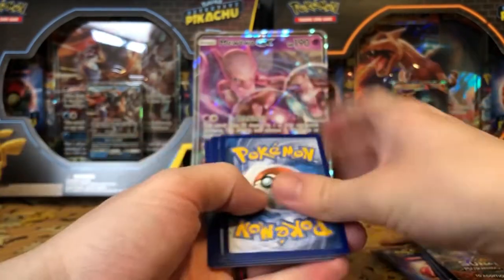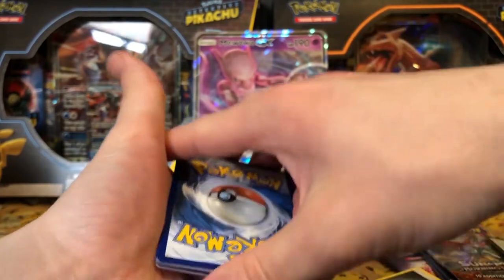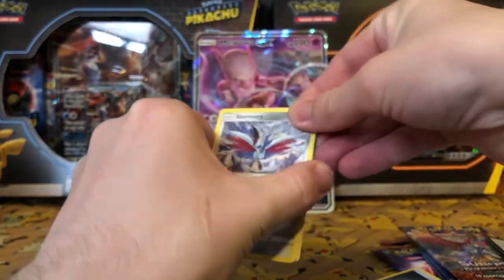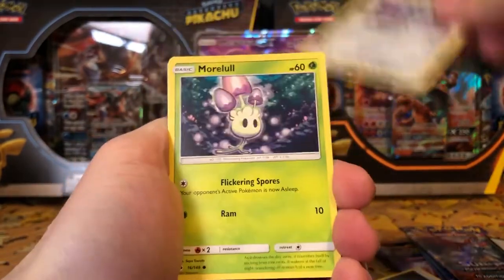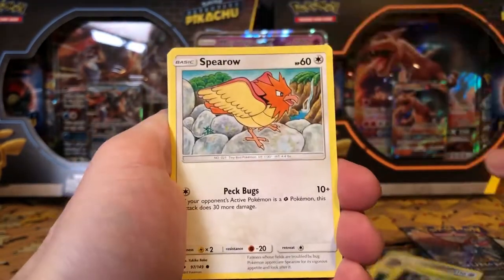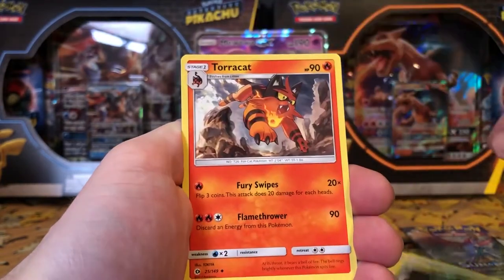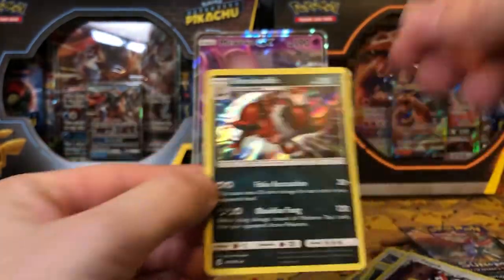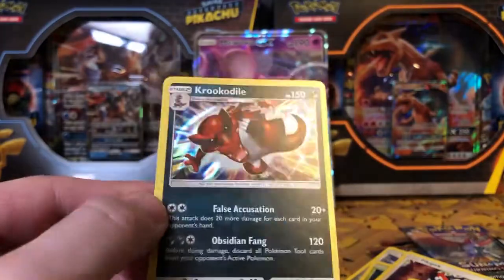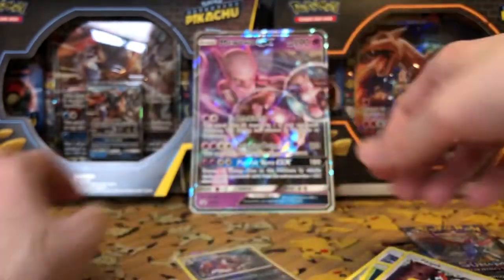Okay. They switch like crazy where the codes are going to be facing, so I need to make sure I don't spoil it. So here's Skarmory, Moralol, Fomantis, Spearow, Pikipek, Pokemon Catcher, Metapod, Torracat, a Beware, ooh, nice, Crocodile Hollow, he's one of my favorites from 5th Gen, a shady little Croco fella, I guess.